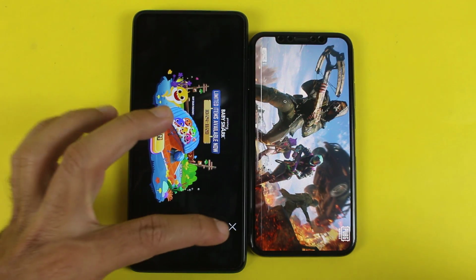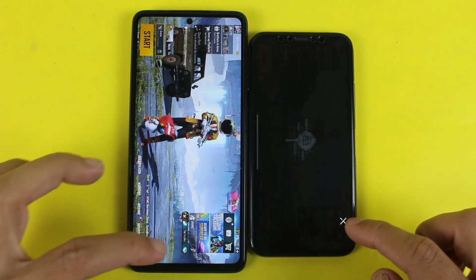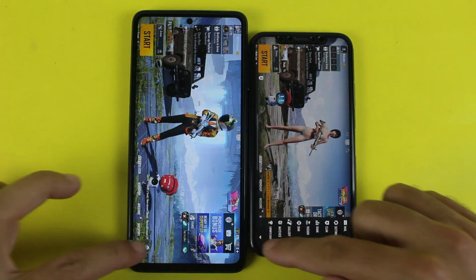And you can see the first opening test also won by the X3 Pro with a huge margin, and followed by the iPhone XS.